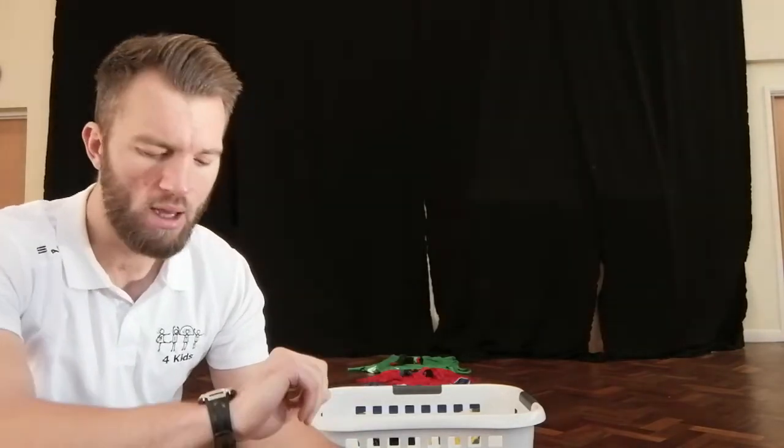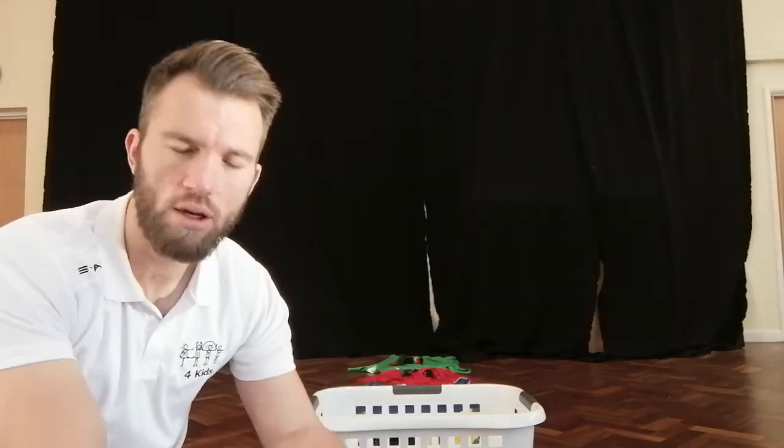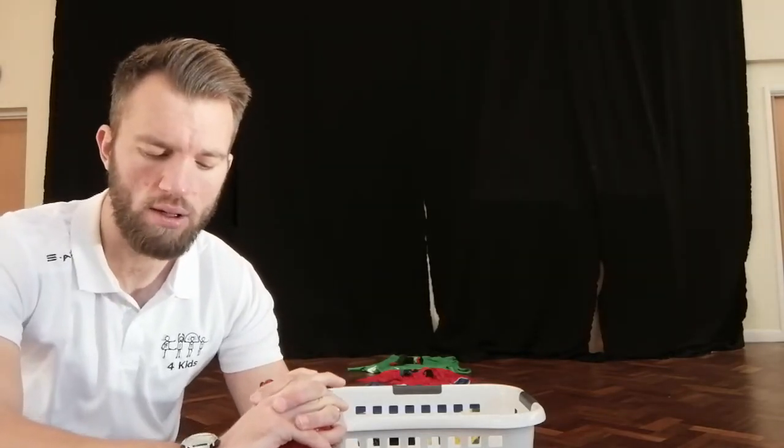That's it. Remember, start at the closest top to the basket. Throw it into the basket. Good. Then work your way backwards. Good. Well, then remember, if you miss, it doesn't matter. Just pick up the sock, go back to the top that you're on, and throw from there. Good. Well done, guys. Keep going. That's it. Brilliant. Good stuff, guys. Fantastic. Keep going.